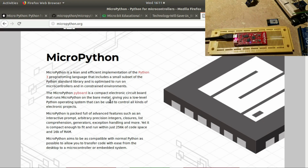In addition, MicroPython, or Python in general, has a very solid package management system, which means it's easy for people to combine and play with modules and packages, and redistribute them.